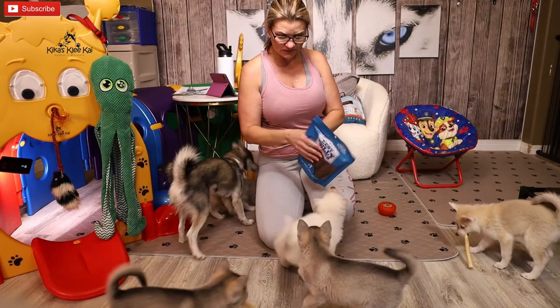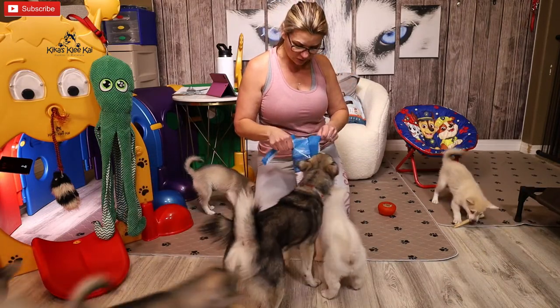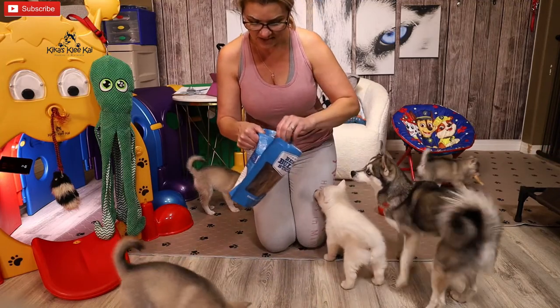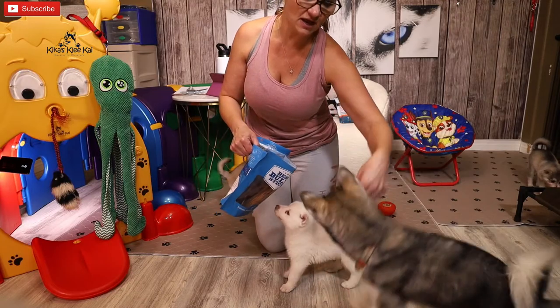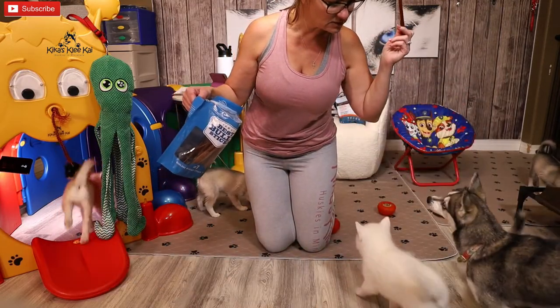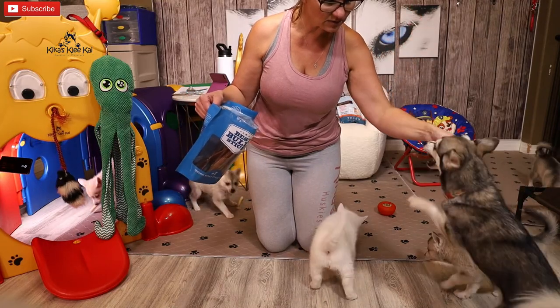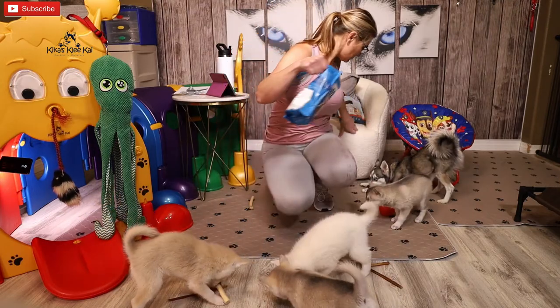So these are the thin ones. We've talked about that a few times, the thin versus the thick. Adults or older dogs, you get them the thicker ones. These are a lot thinner, which are perfect for puppies. You know better. Sit down. Sit. Thank you. All right. Now they'll be good for a little while.